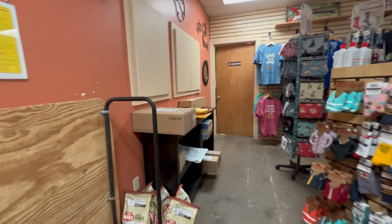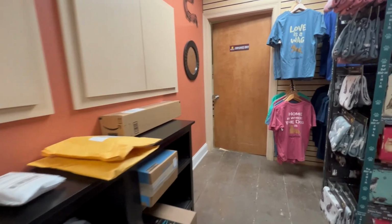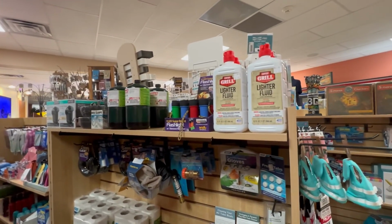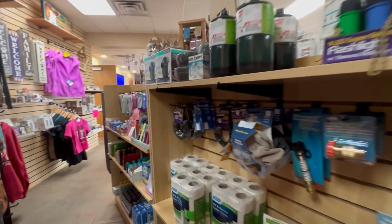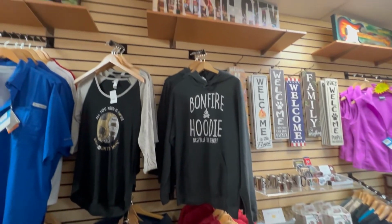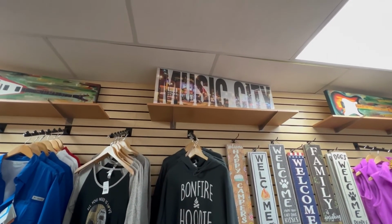We paid $80 a night plus $10 a night for each kid. So that was $100 a night. So not the cheapest place you can stay, but it has some nice amenities, so we were willing to do it for spring break.